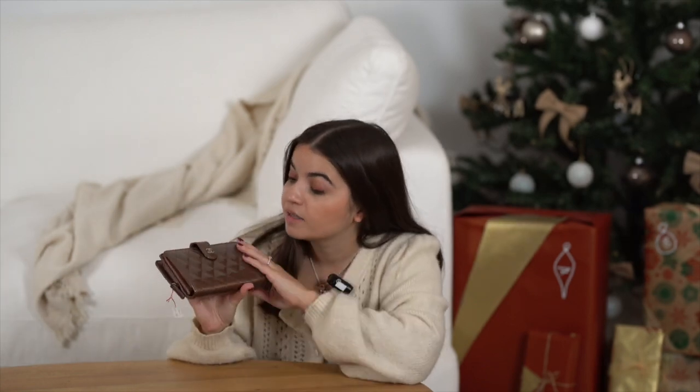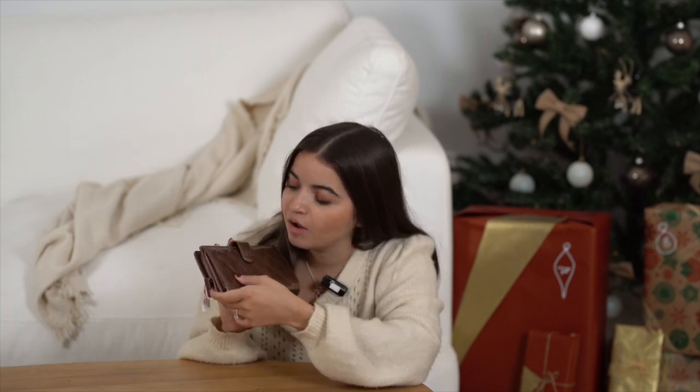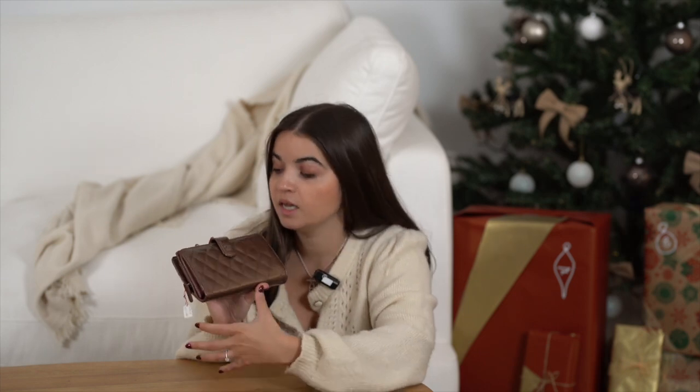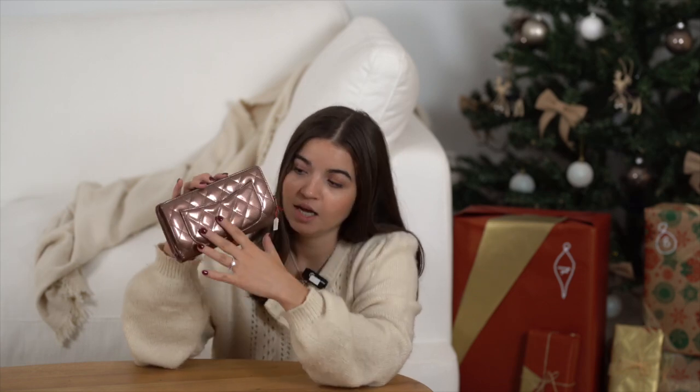Concerning the condition of this one, the outside is just perfect. You have no stain. We have silver hardware, and the patent leather has some lines. It's a pink, metallic, and bronze color, I would say. This is a mix, just gorgeous. On the back of the wallet, we have a pocket here. It looks like the classic long wallet from Chanel.